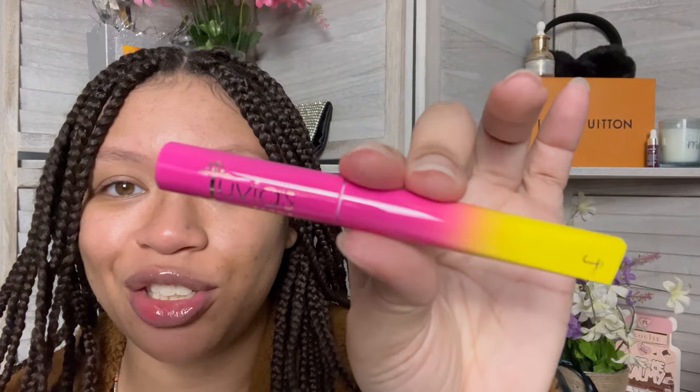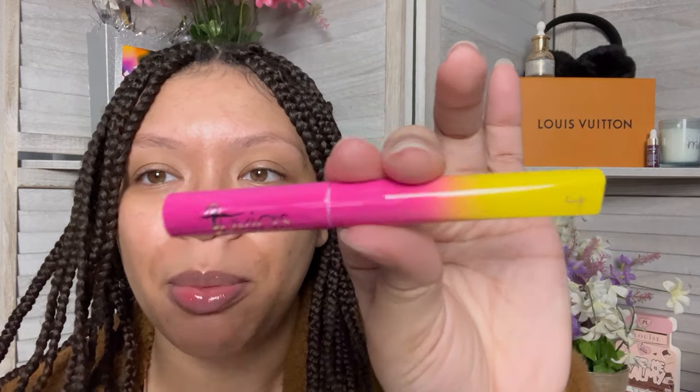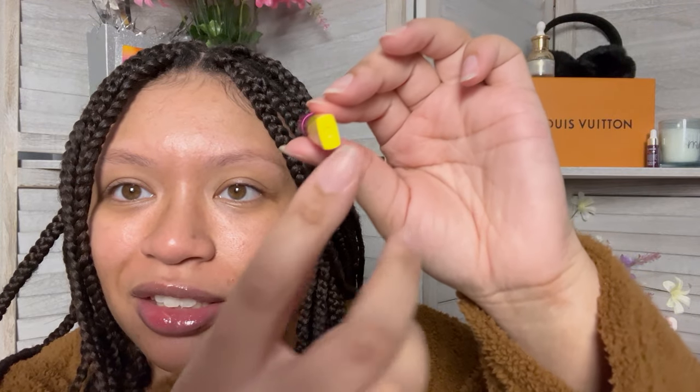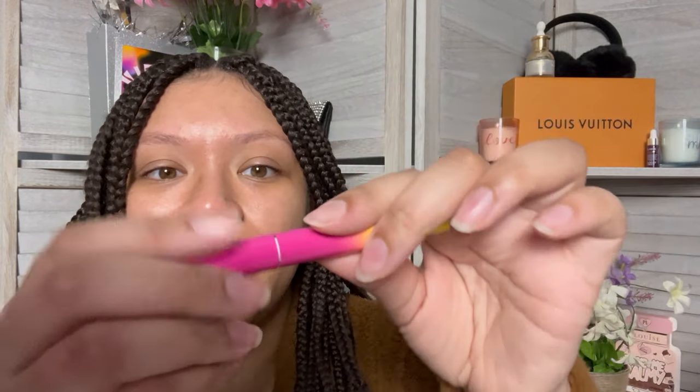Ooh, this packaging is nice. Get into it. Isn't that cute? Now, I'm guessing based on the packaging that this is a liquid liner and not a pencil gel liner like we got last time. But look at that. Isn't that gorgeous? And the bottom is kind of flat. I like how it goes from a cylinder to, I don't even know what shape that is, like a rounded rectangular prism. I don't know, something like that. But yeah, this is so cool.